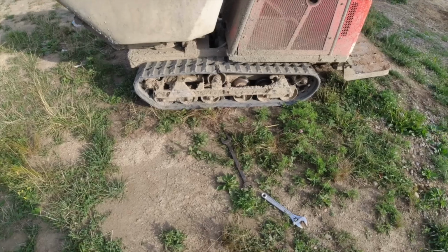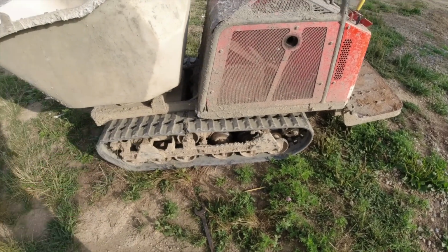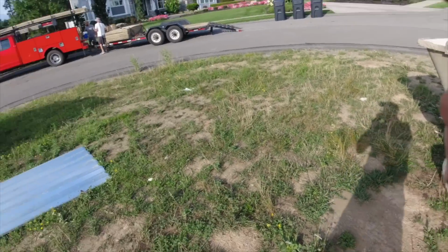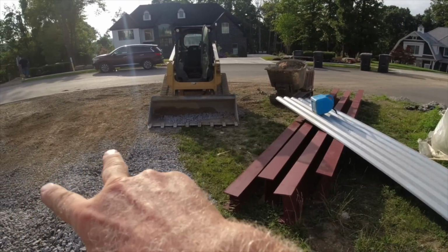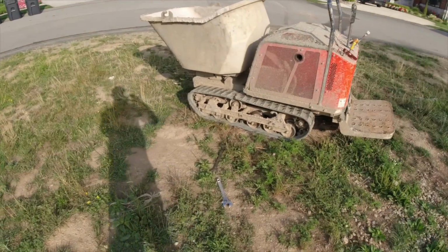And I have concrete coming. I called our rental store, Knickerbocker. They're bringing me out a new track right now. So I'm gonna start pulling this one off. The guys are prepping for concrete. If we have to, we'll use the two buggies, or two skid loaders and one buggy to get concrete down there. I'd rather use the buggies though.